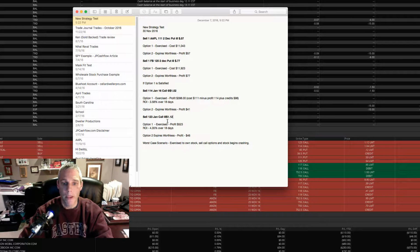Okay. I got to change these numbers, and I'll change those numbers. Now here's the key. If either one of these go down in price and they close below 114 and 123 respectively, they'll just expire worthless.